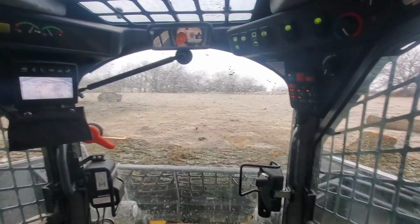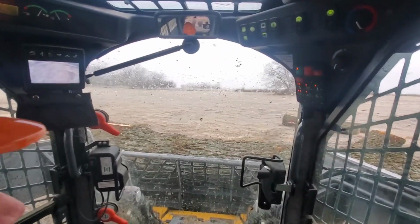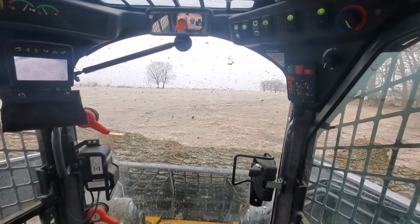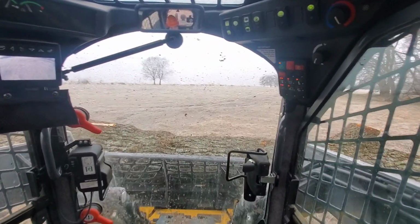Taking the skid steers in the timber is definitely not my favorite thing to do, but sometimes it's what's got to be done to keep working. We'll go ahead and take these to the log deck.